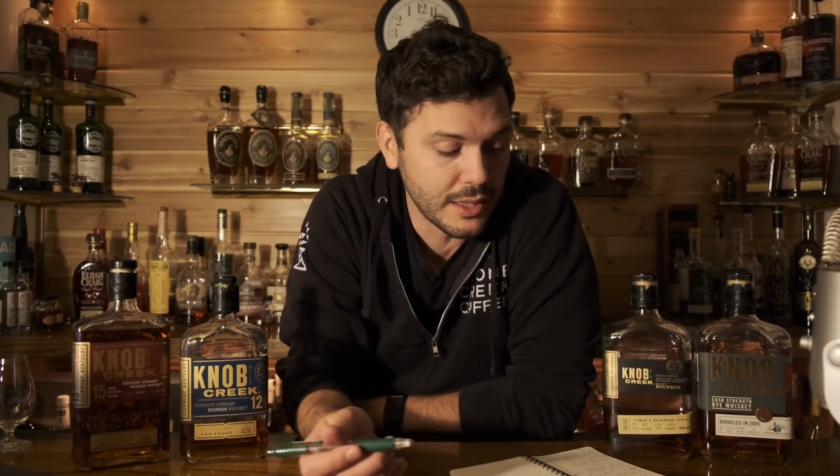So you're left with, in the standard 9-year-old OG edition of Knob Creek, a decent level of caramely sweetness. You get a cornbread note for sure. You get some peanut, but it's pretty sweet. It's like candied confectionery peanuts in a trail mix or something. I heard one other reviewer call it honey roasted peanuts. I thought that was a fairly apt description.